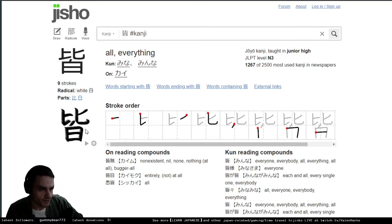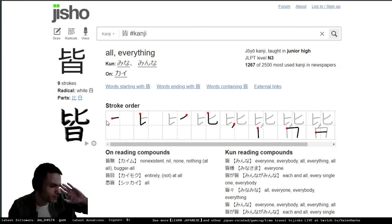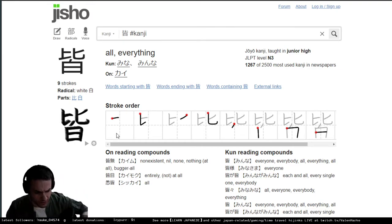What's the thing called? Like root, I'm forgetting what it's called. But anyway, these are like individual kanji in themselves, but when they're combined, they're turned into a new kanji like this. So anyway, throw out what I just said. I don't want to confuse people.